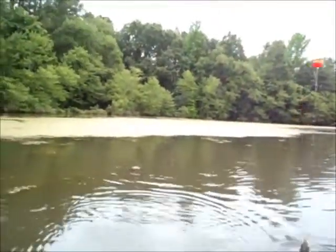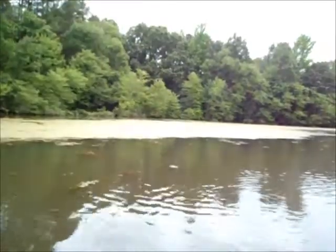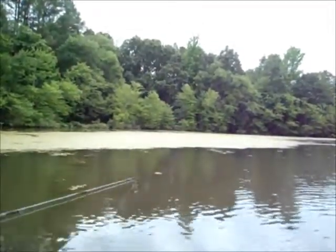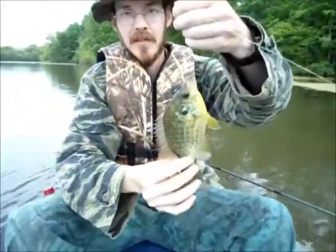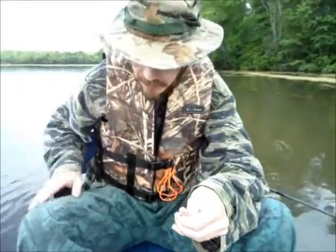It is a red ear. Pretty nice one. All right. Fish number one for today. And of course he swallowed the entire hook. So he's going on a stringer.